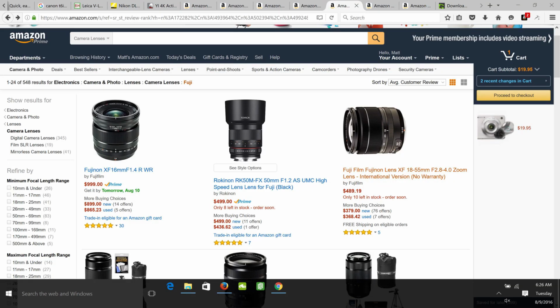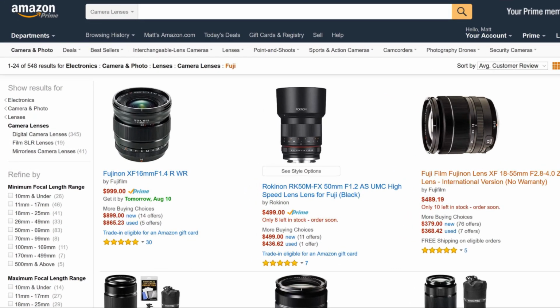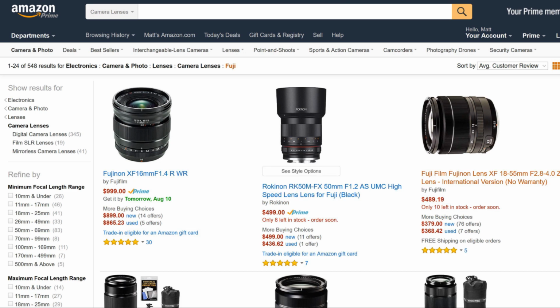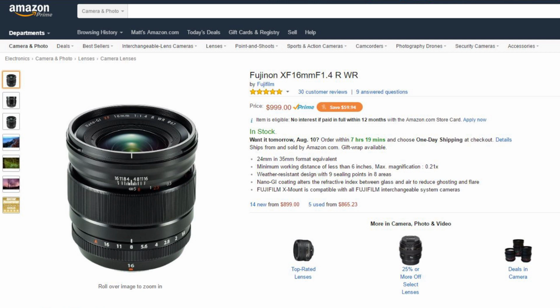First up, foremost here, you can see that we have the Fuji XF 16mm f1.4 R WR. Very highly reviewed lens here, 5 out of 5 stars. We got 30 reviews. Now you need to bear in mind with these reviews that Fuji doesn't have the sales numbers of Canon and Nikon. So it's not really a negative that you've got 30 reviews here, because very few people take the time to leave a positive review. Most people will leave a review if it's negative. So to see 30 people with 5 out of 5 stars on a non top selling camera brand.